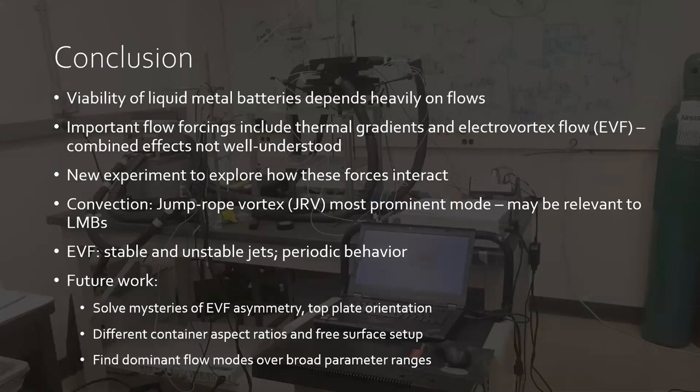In convection cases, these are dominated by the jump rope vortex signal. It's the most prominent mode. And they might be relevant to liquid metal batteries for a variety of reasons that we still have to suss out in detail. In electrovortex flow, we see stable and unstable jets, and we see strange periodic behaviors.